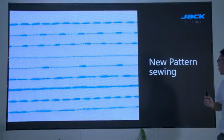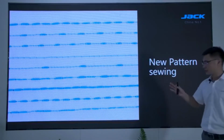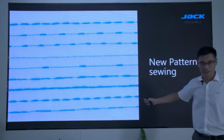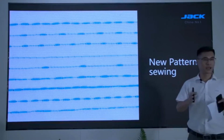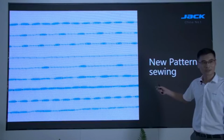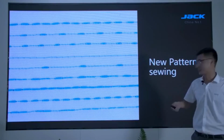Another one is new pattern sewing. New pattern sewing means what? Means you can adjust the stitch like this one as you wish. If you are a designer in this live showroom, it will be good for you. You are very lucky because you will love this machine, this technology much earlier than other guys.